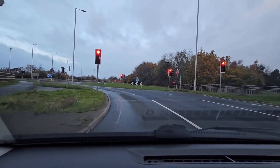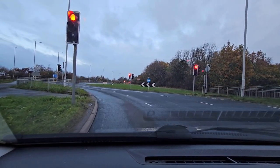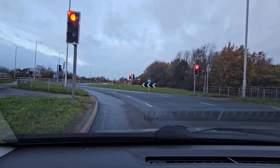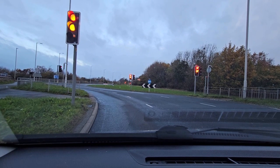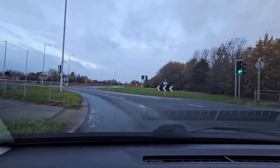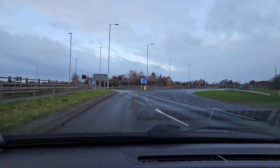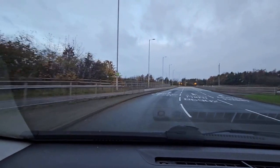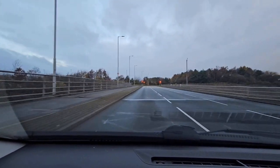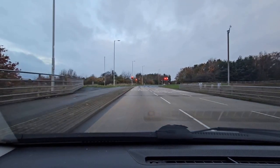Something a little bit different today. I'm taking you on a fairly short car journey with me. We're going to have a look at the new Leeds outer ring road, the East Leeds Orbital Route it's called, and the stretch of road that it replaced.